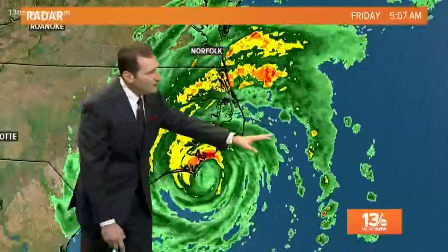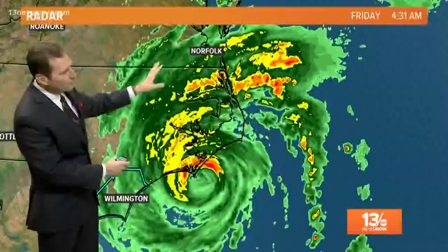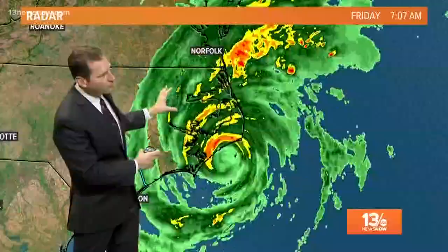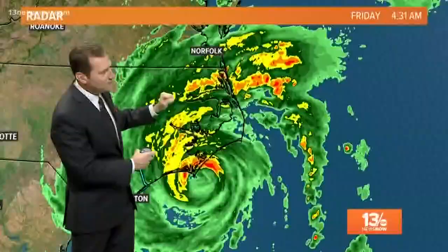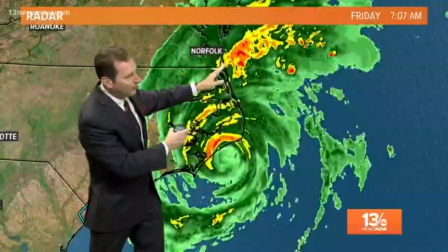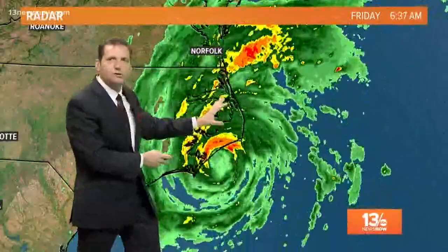Still areas of heavy rain. I will say areas out to the west, not as much. We said 1 to 5 inches potentially, depending on how far to the west these heavier bands would come. We knew we would get heavier amounts, several inches, anywhere 3 to 7, maybe 4 to 8 here, and heavier amounts into North Carolina. So far, we're on track with that.